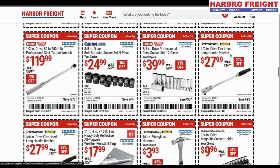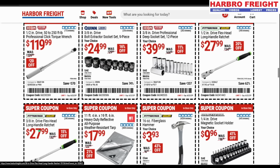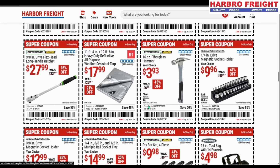Pittsburgh's half-inch drive flex head long handle ratchet for $28, 20% off. The 3/8 drive flex head long handle ratchet for $28, 15% off. A heavy duty 11 by 19 foot reflective all-purpose weather resistant tarp, $18, 21% off. A 393 Pittsburgh 16-ounce fiberglass hammer. US General's 1/4-inch drive magnetic socket holder for $9.96, 41% off.